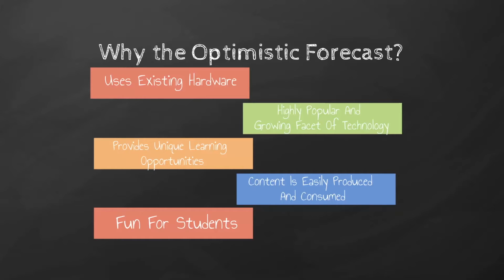VR pictures provide unique and engaging learning opportunities for students. Students are now able to look at real-life 3D-sized versions of things that were formerly abstract and two-dimensional on a piece of paper. Content is easily produced and consumed through the use of readily available apps for smartphones. And lastly, this is fun for students. When they lift the virtual reality piece up to their face and start looking around a new world where they've never been before, there's smiles everywhere across the classroom, and they cannot wait to check out more places.